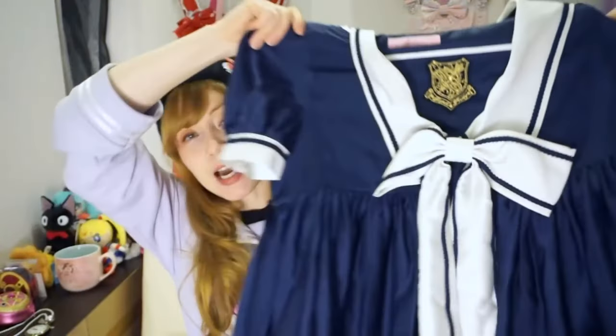So this is actually from Angelic Pretty again, and this is called Astro Academy. Now I have Astro Regimen, which is actually one of my absolute favorite dresses. And it turns out, yes, Astro Academy. And it is just this cute sailor dress. Generally, I actually prefer Metamorphosis sailor dresses. They're really, really nice in quality as well. But this one just happened to be there.